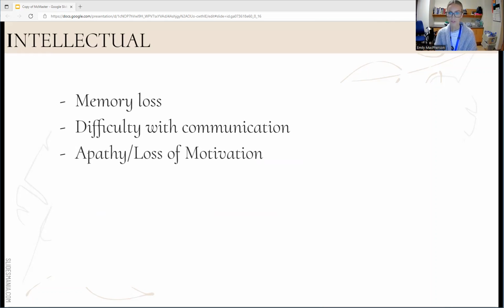Apathy, which is really just loss of motivation. So you may notice your loved one just has a lack of interest in things that they used to really enjoy. They're not as enthusiastic maybe, or it could just be a loss of motivation to start a conversation, to brush their teeth, to start a task. So this again is part of the disease.